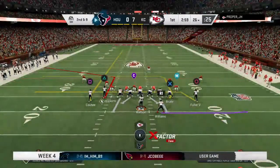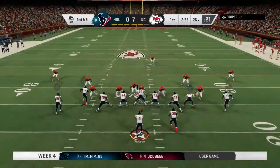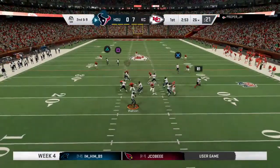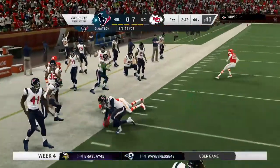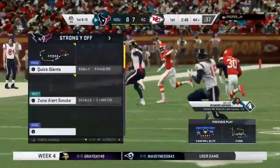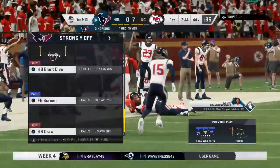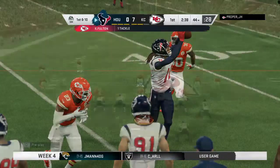Here's 2nd and 9, just a yard on that last run. Out of the gun, Watson. The catch made by DeAndre Hopkins. 19 yards to pick up there. Move the chains. A gain of 19 yards. 1st down, Houston. This is it. 19.